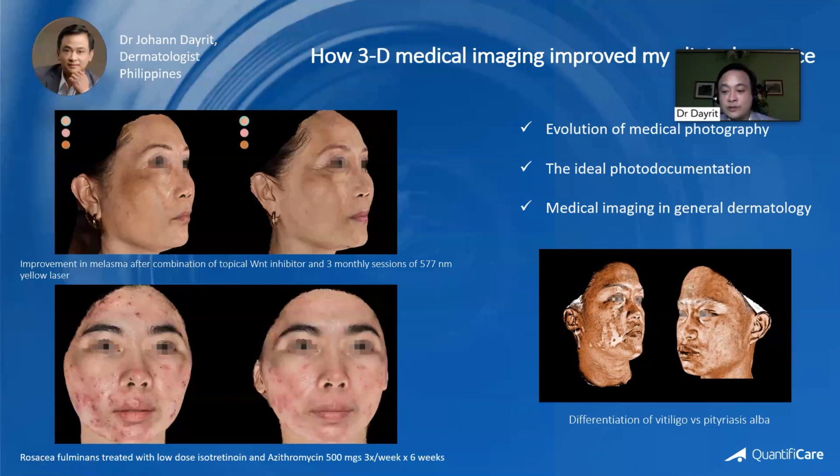Yeah, photo documentation has always been a part of my dermatology consultation. And I'm amazed how it evolved from the early 2000s when I was still a dermatology resident. At the time, I was using SLRs and DSLRs until I used a Micro Four Thirds camera with a proper setup. But it was 2 years ago when my photo documentation was revolutionized with QuantifiCare. The most important element in my medical photography is standardization, and it has really revolutionized because there is usually the same perspective, the same contrast, brightness, color, and a standardized background.